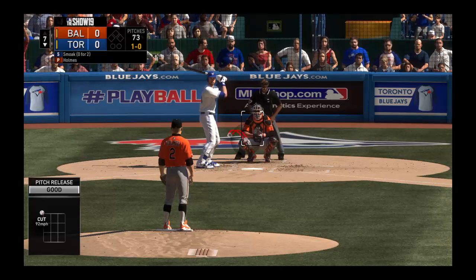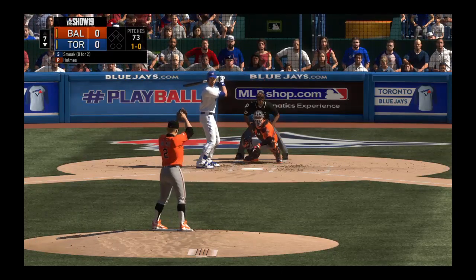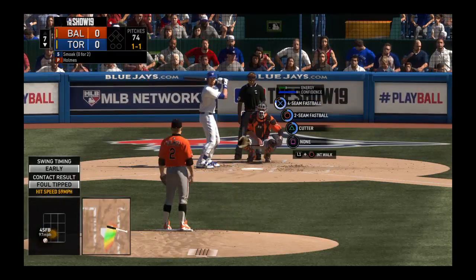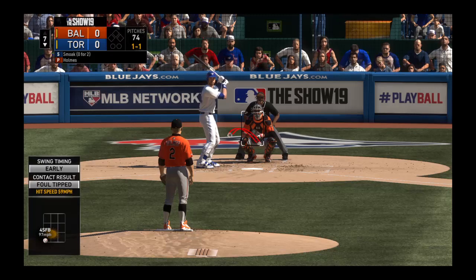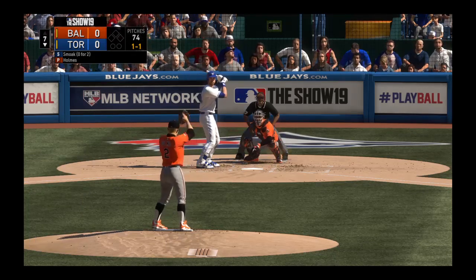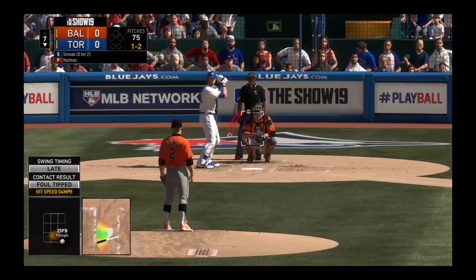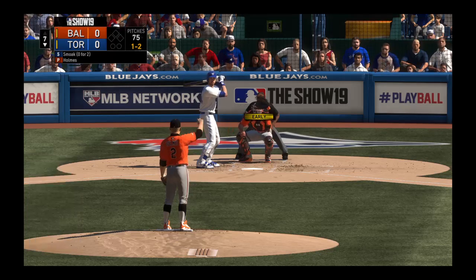Right here, he's looking to get himself into a good hitter's count so he can take a rip and maybe give his team the lead. He certainly has the power. That evens it up 1-1. The 1-1. A two-seamer there as this is fouled off to the left side. The 1-2.